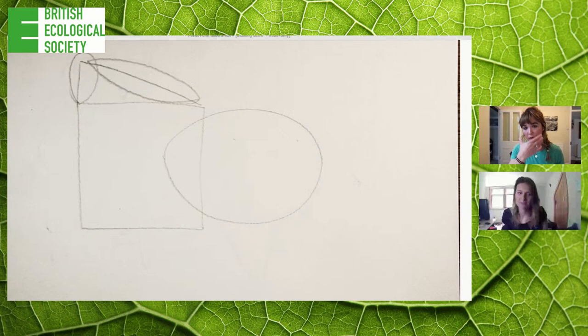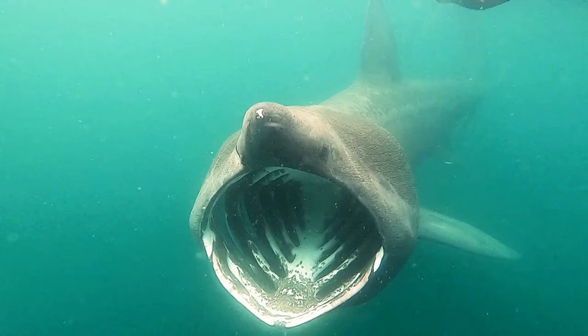Now, we must talk about the peanuts, as Lauren called them, the shapes within. They almost look like a rib cage within the basking shark's mouth. Is this an adaptation to help them feed in the water, or why are they shaped like that?